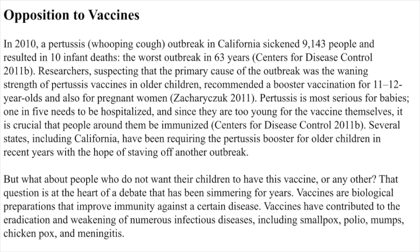Pertussis is most serious for babies. 1 in 5 needs to be hospitalized, and since they are too young for the vaccine themselves, it is crucial that people around them be immunized. Several states, including California, have been requiring the pertussis booster for older children in recent years, with the hope of staving off another outbreak. But what about people who do not want their children to have this vaccine, or any other? That question is at the heart of a debate that has been simmering for years.